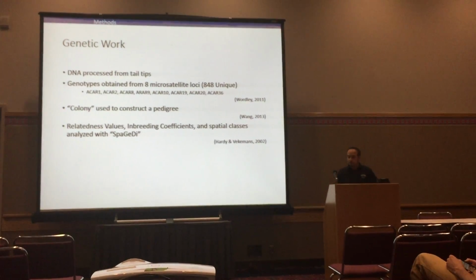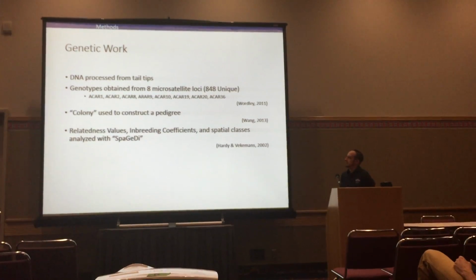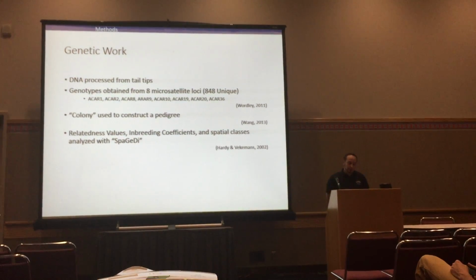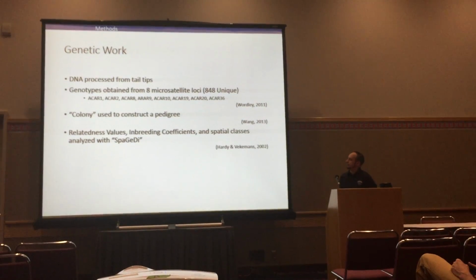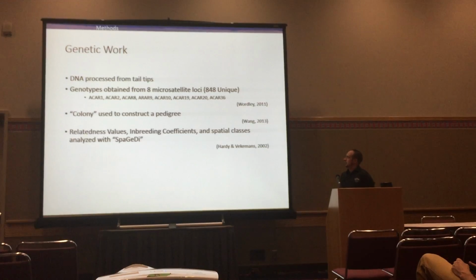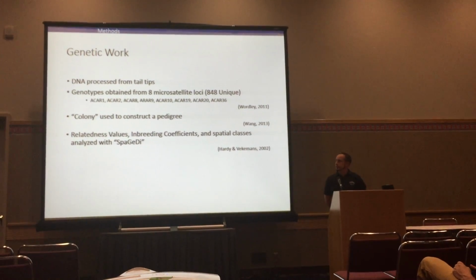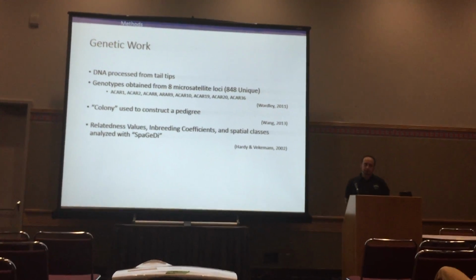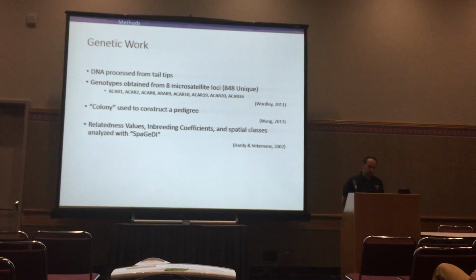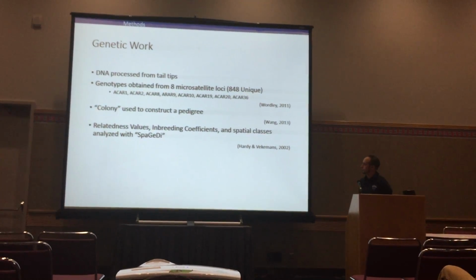After that, I needed to look at some genetic components, so to do that we took tail tips when we sampled them back in the lab, and we created genotypes for 8 microsatellite markers. In total we had 848 individuals over the 5 years that we sampled a genotype. We put those genotypes into Colony to build a pedigree, and then we put them into Spaghetti to get a lot of the relatedness data that we used for the results.